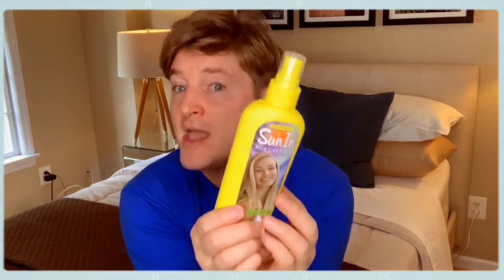Anyways, so it looks like they've updated the formula. Maybe that means that it's a little less harsh on your hair. We shall see. On the back, it has a few techniques or suggestions. Obviously, you're supposed to spray this in your hair and then it's heat activated. So you either go out in the sun or you use a blow dryer.